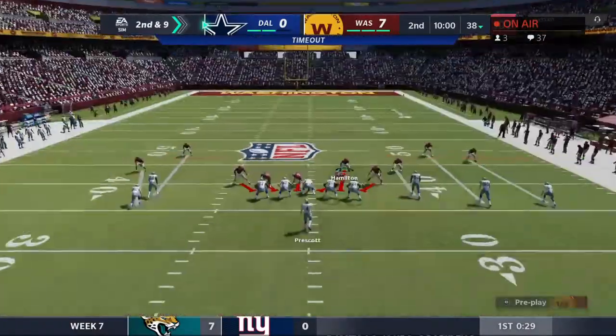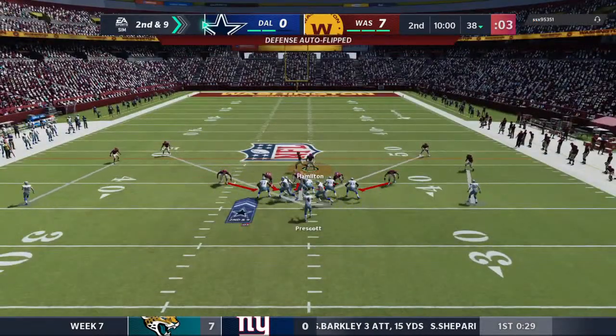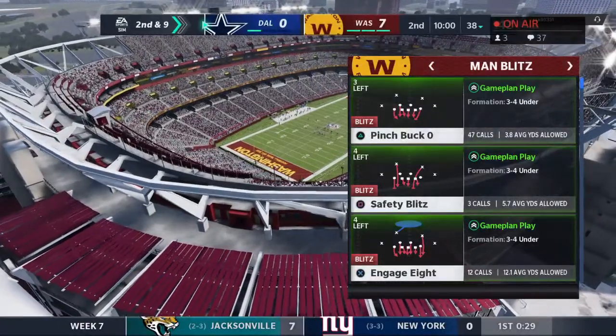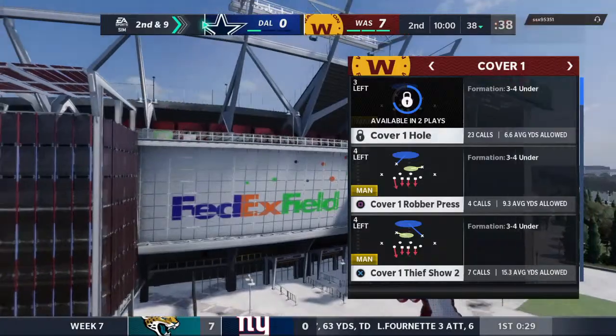The run only got a yard. Here's 2nd and 9. Now with just 1 second showing on the play clock, we're going to get a timeout. That's their second, so they'll have one remaining here in this second quarter.